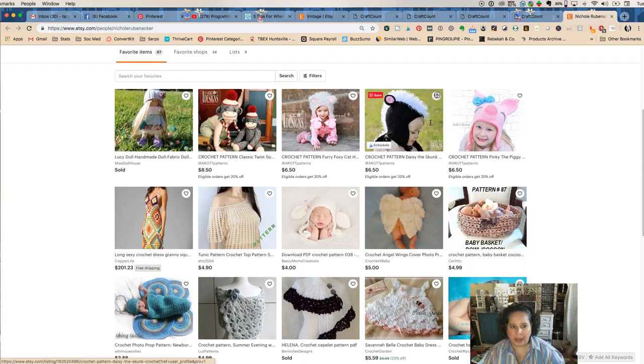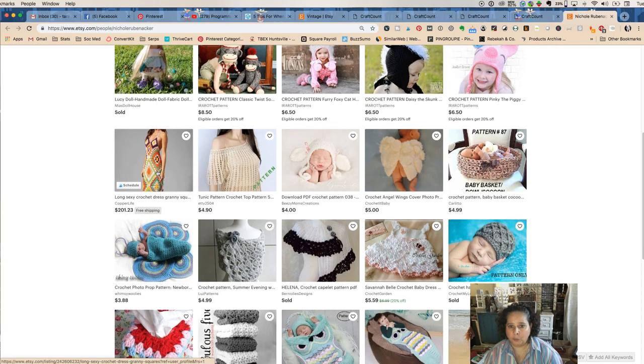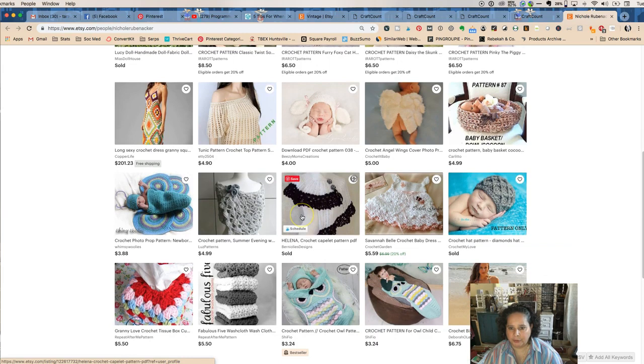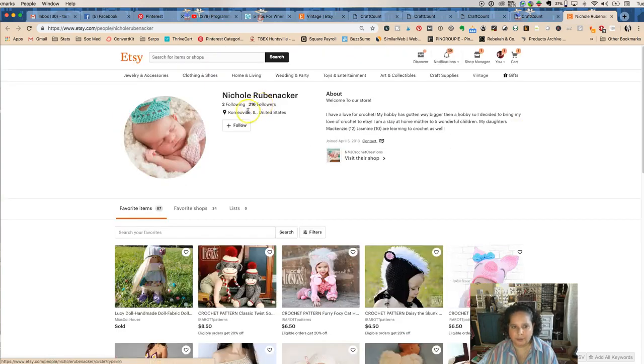Okay, so these are hats and dresses. Oh my goodness, that's beautiful. And wings, crochet wings. Oh, that's to buy the cover photo. So you can have a really broad range of things, and let's see if her things are open.